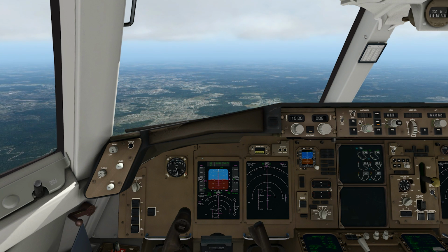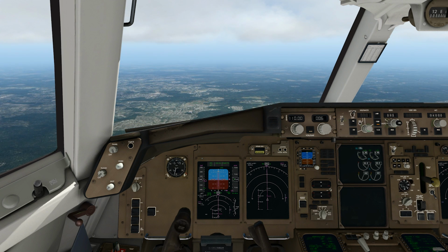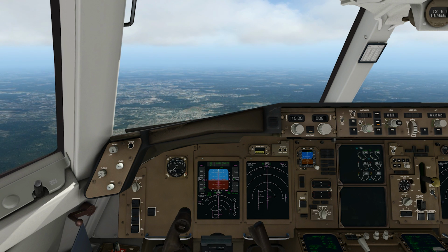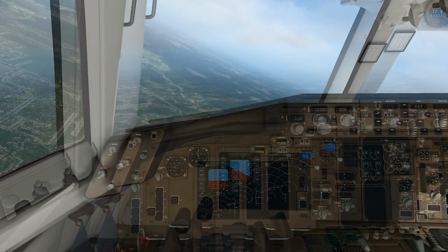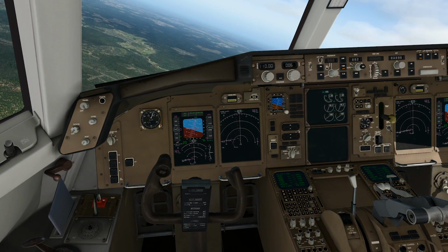And the reason why I say that is because for some reason Shadowplay has not been recording my mouse. Ever since that update that came out, it just doesn't record it anymore, and I don't know why that is. But there's not a lot I can do about it, so we're just kind of rolling with it. This is my only second flight with this airplane, so still a learning process.